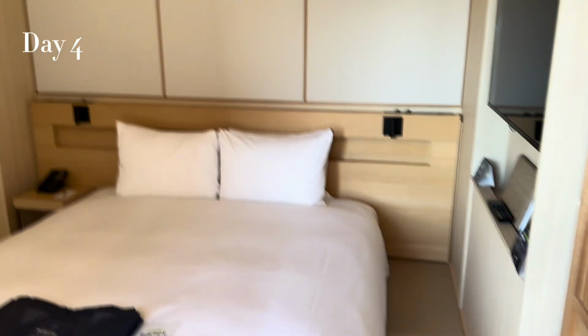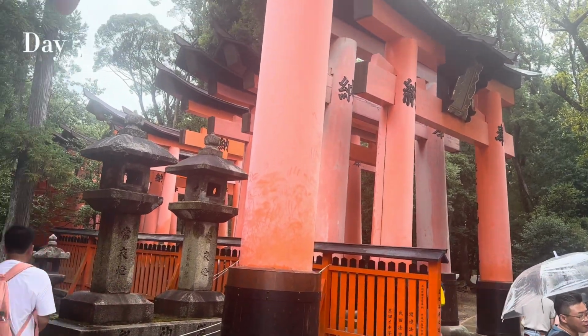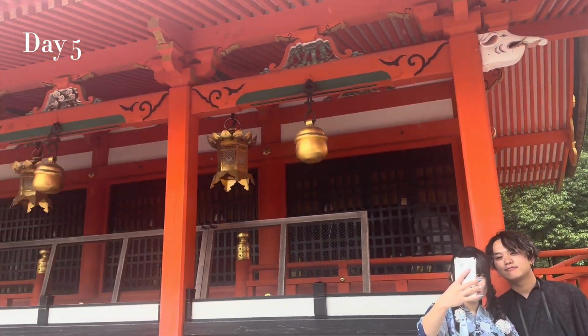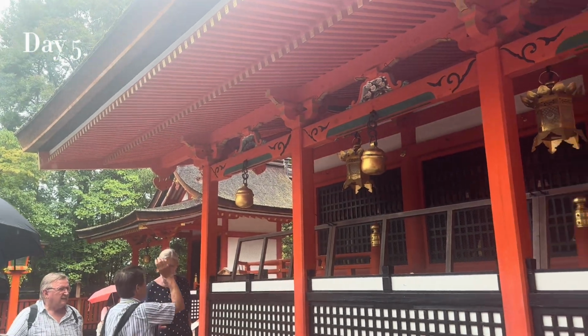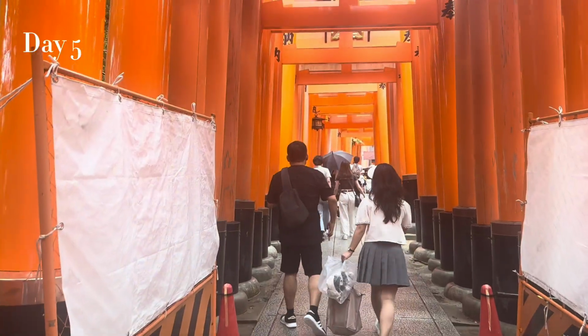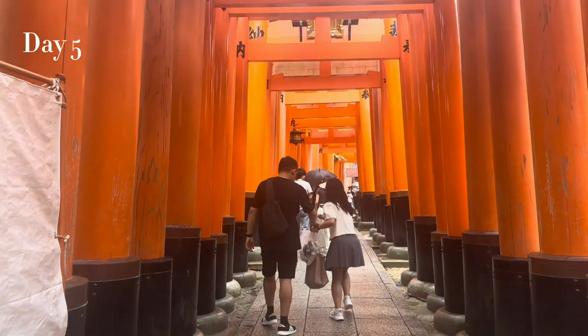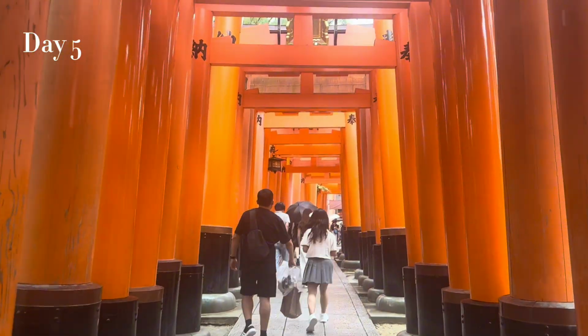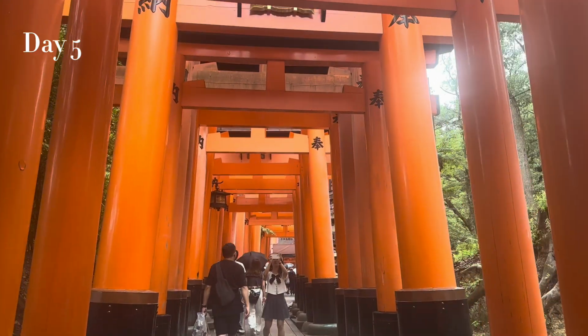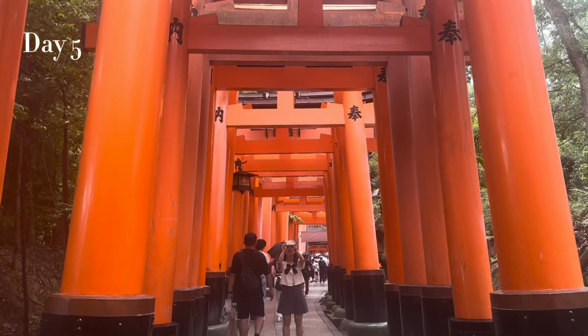Day 5 of the itinerary starts bright and early because we're going to the Fushimi Inari Shrine. This shrine is so iconic and well known for the thousands of torii gates which line the way to the main shrine at the top. It's really important to know that this is an extremely long hike if you want to go all the way to the top. However, the perks of going higher is that there's less people and you can get photos with nobody else in them.